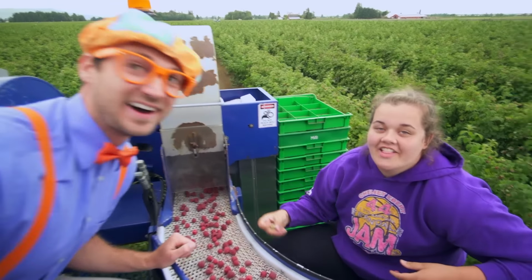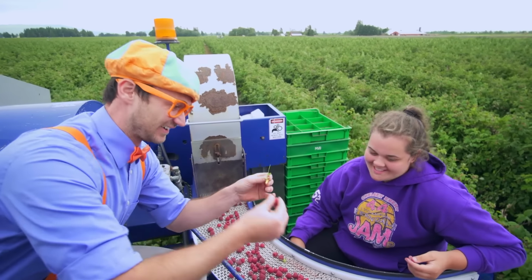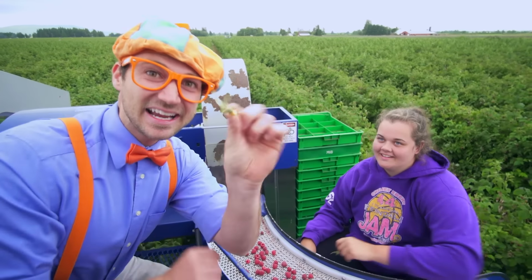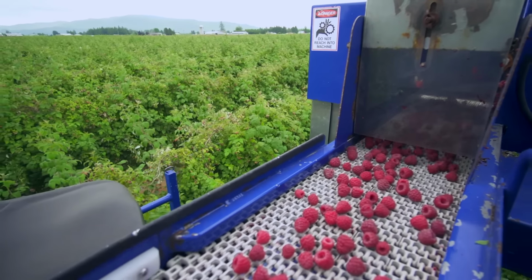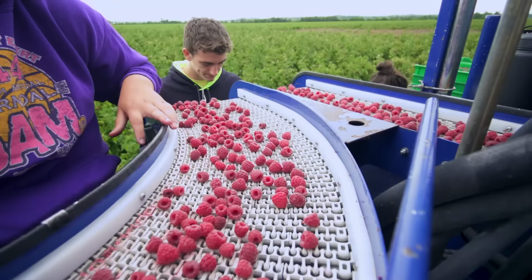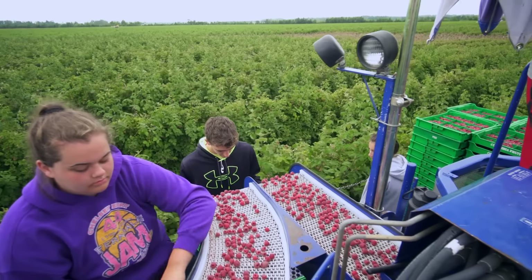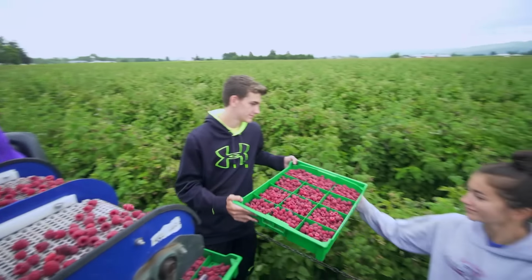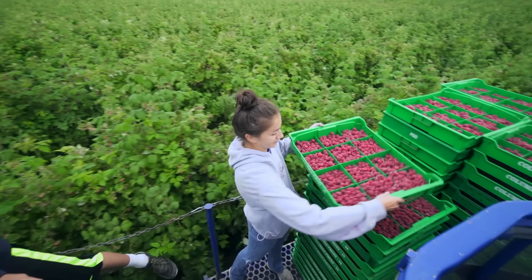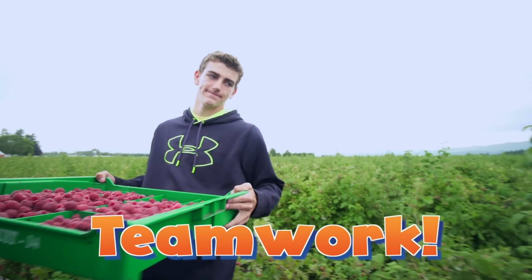So what do I do? I would get all the raspberries and pick off the bad ones. Whoa, like this one, right? Perfect. Okay, put that there and say goodbye to this. Bye-bye. There she goes, picking off all the bad ones. Look at him and his tray. He passes it to the girl, and then she stacks them up. Good teamwork.